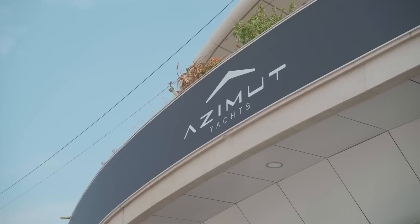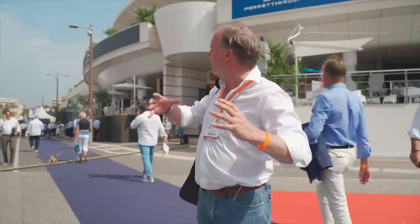Right next to them, we have Azimuth, which is the other big name. Azimuth Bonetti produced so many of the world's yachts. So this is where the heart is. Further down, we have San Lorenzo, Canados, other production yacht builders. And this is a massively important show for them.